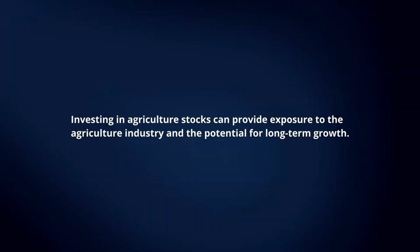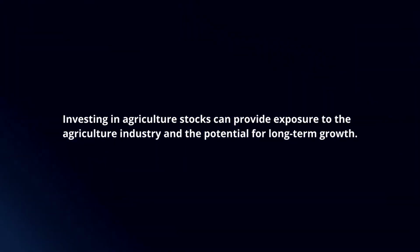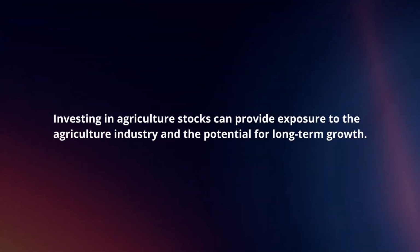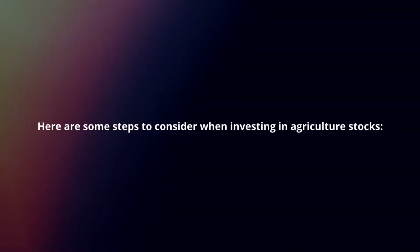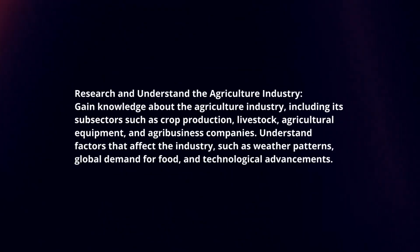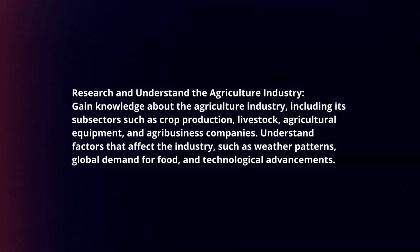Investing in agriculture stocks can provide exposure to the agriculture industry and the potential for long-term growth. Here are some steps to consider when investing in agriculture stocks. Research and understand the agriculture industry.